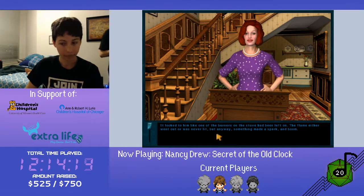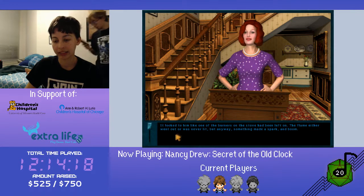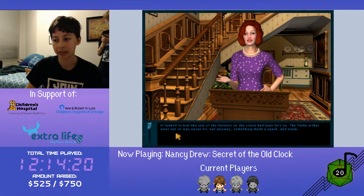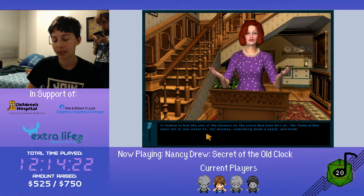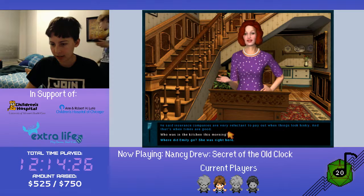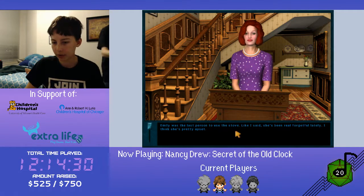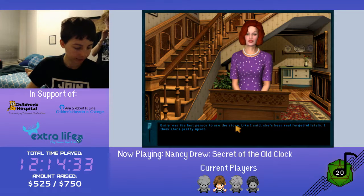The flame either went out or was never lit, but anyway, something made a spark and boom. He said insurance companies are very reluctant to pay out when things look hinky, and that's when times are good. Who was in the kitchen this morning? Emily was the last person to use the stove.